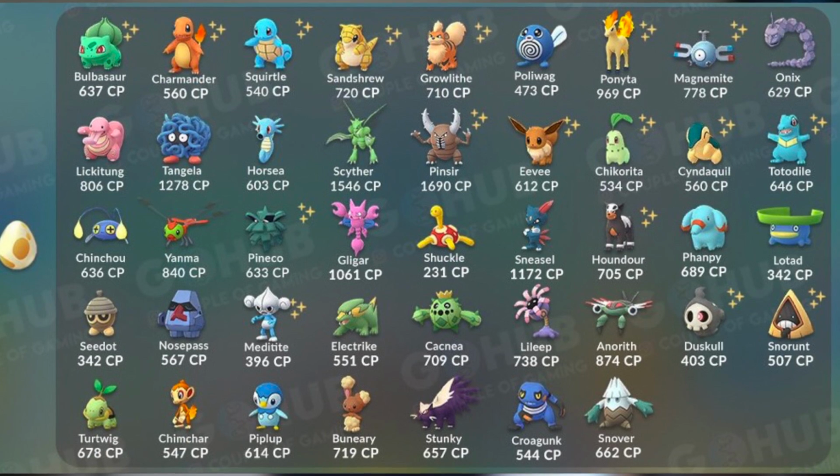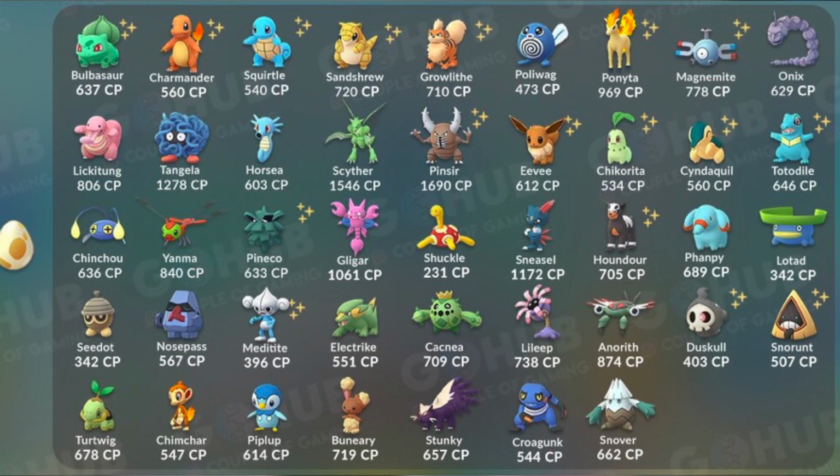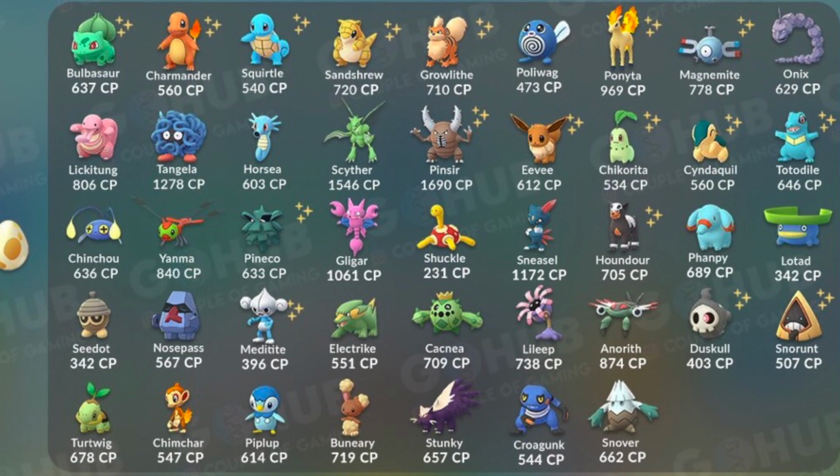And then the other starters, Turtwig, Chimchar, and Piplup are all in the 5Ks as well, along with Buneary, Stunky, Croagunk, which is a good one because that's rare for me at least, and then Snover, which is a Pokemon that I will never see again after the snow update is ended because I am nowhere near snow.